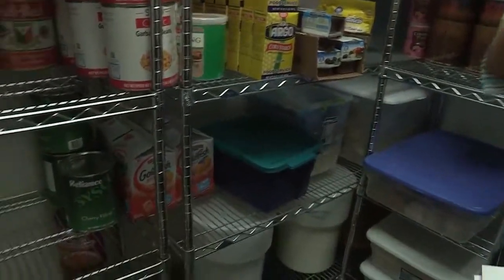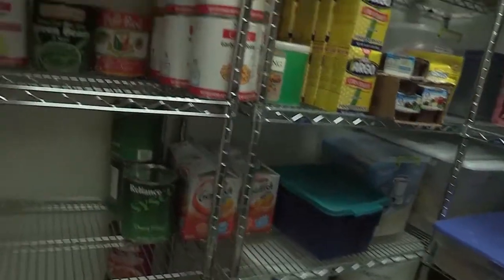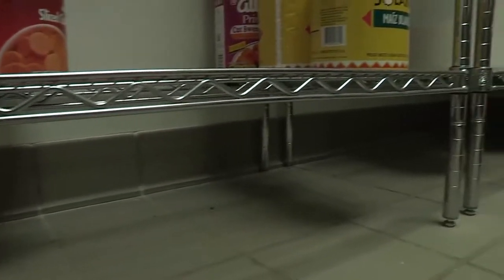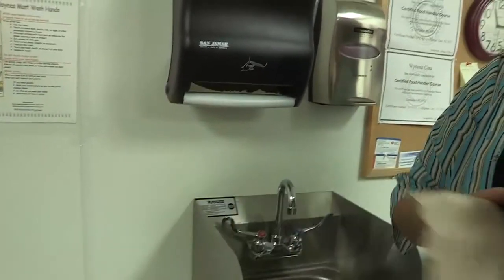And one reason, because you are storing food in here, is to make sure we don't have any rodents or anything. Please do sweep underneath. Make sure you don't have any food that's dropped or anything. And this looks like it is very well maintained. Always check for hot water at hand washing stations. And here's your paper towel.